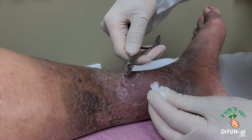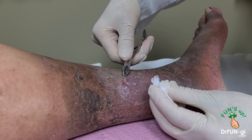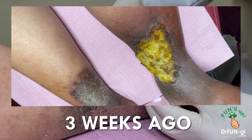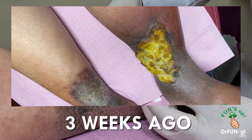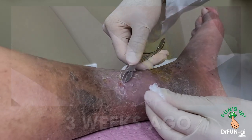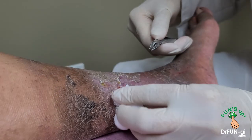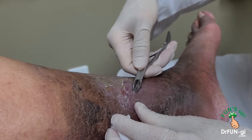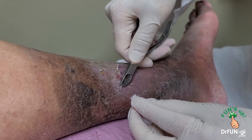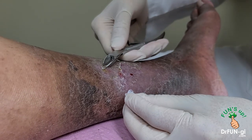Very nice. I'm going to show you the picture before we started about 3 weeks ago. This was a huge ulcer with an opening. It nicely all closed down, so I'm very happy that we'll be able to close this. A little spot right there. You okay? Mm-hmm.